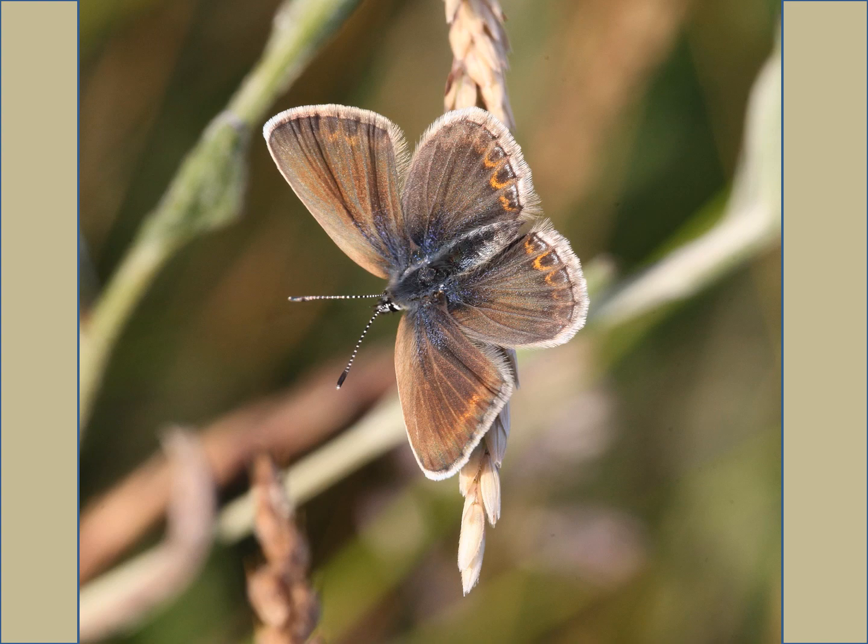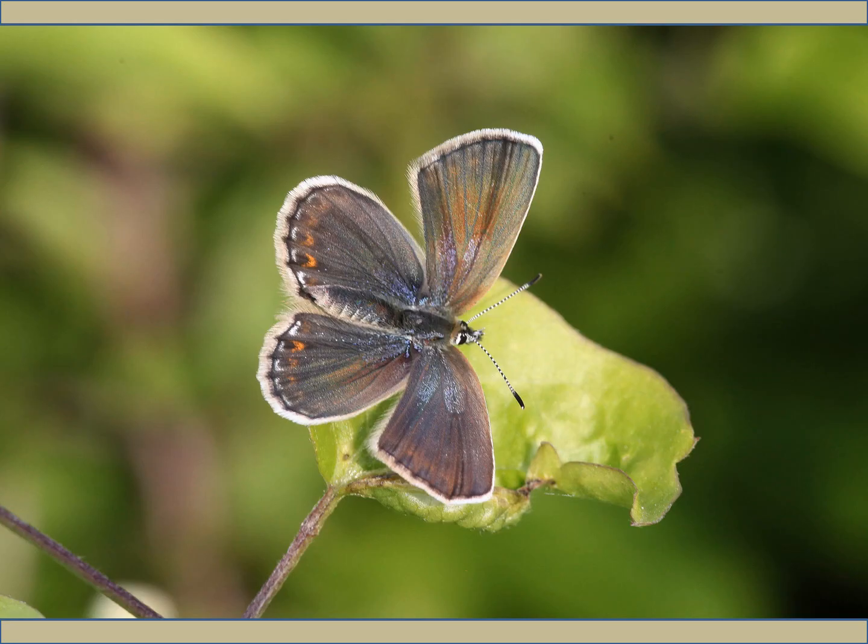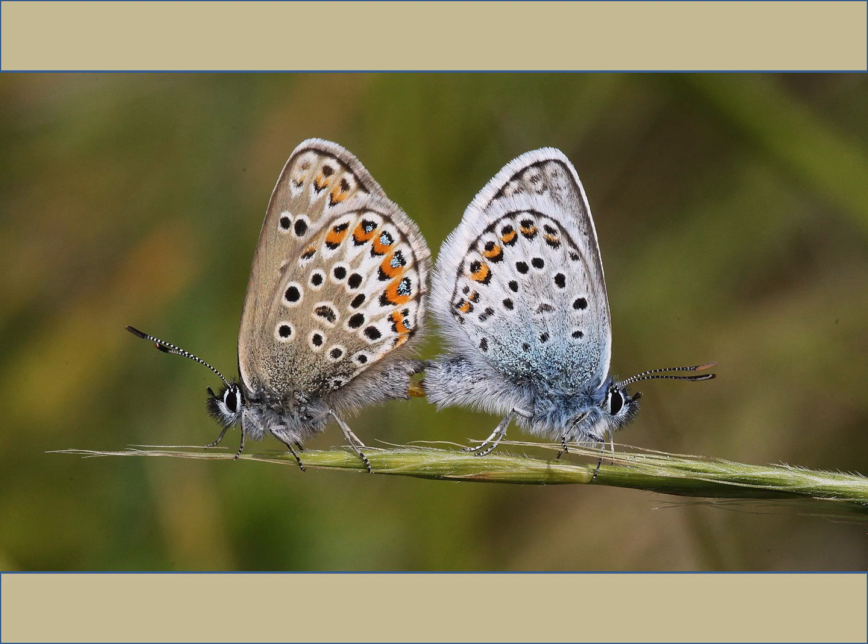Another female silver-studded blue. Another female silver-studded blue with a sprinkling of blue scales in the upper right wings. A mating pair of silver-studded blues, showing the silver studs on the underwing, particularly on the darker female.